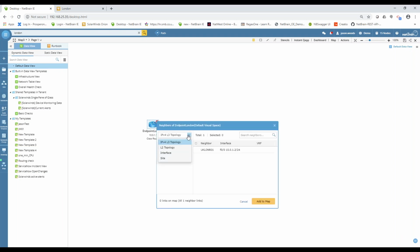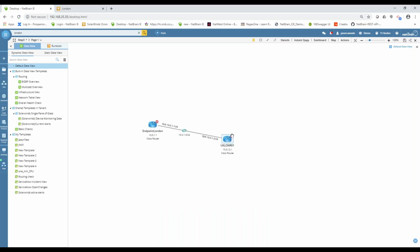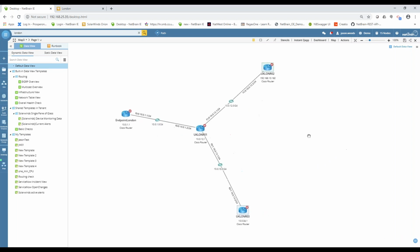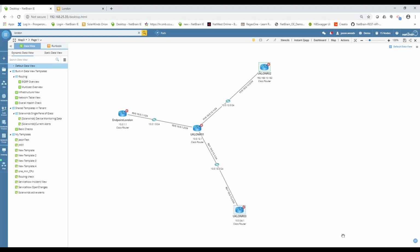And from here, we can either show you in a layer 2 or a layer 3 topology. For this demonstration, I'm going to show you a layer 3. And here we can see that we have one neighbor for this device, and we can just quickly add that onto that dynamic map here. So once again, all we need to do is click on the plus sign again, and then we can just add the other two neighbors here. And again, just click on the plus sign, and we can just add the neighbors.